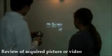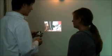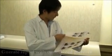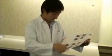The projector can then display the acquired images for the patient and doctor to view together for discussion. Annotations made on these images can be saved in the patient's medical records for later review. Finally, the doctor can generate patient assessment and exercise instruction sheets, including the pictures taken during the visit, as well as textual instructions the doctor enters for the patient.